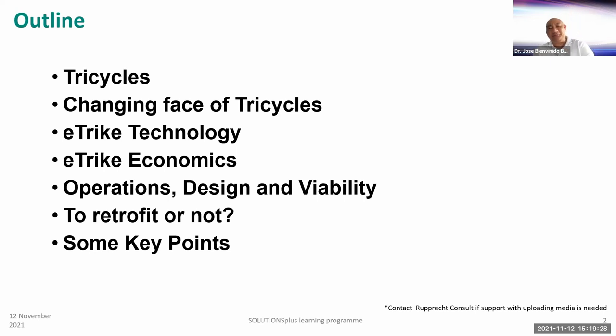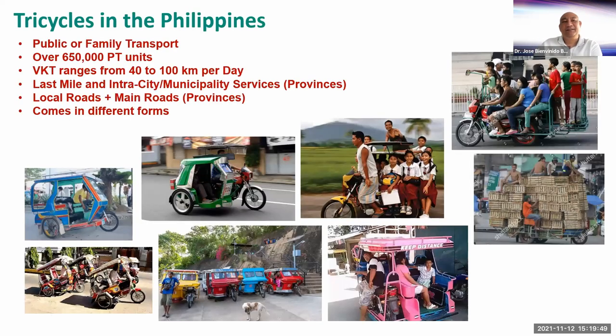Then there's always a question to retrofit or not, because we see now a lot of tricycles that are being retrofitted, or even some other that, there's a lot of pedicabs that are fitted with electric drivetrains, okay, mostly hub motors. And then let's try to look at some key points. So I think we're all familiar that tricycles are used for public or family transport.